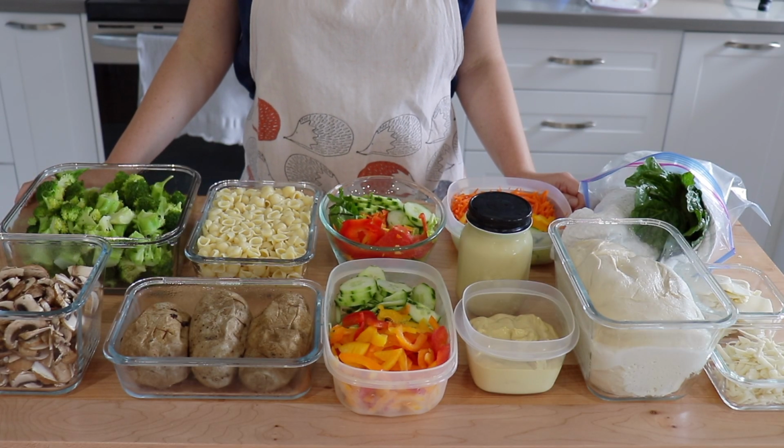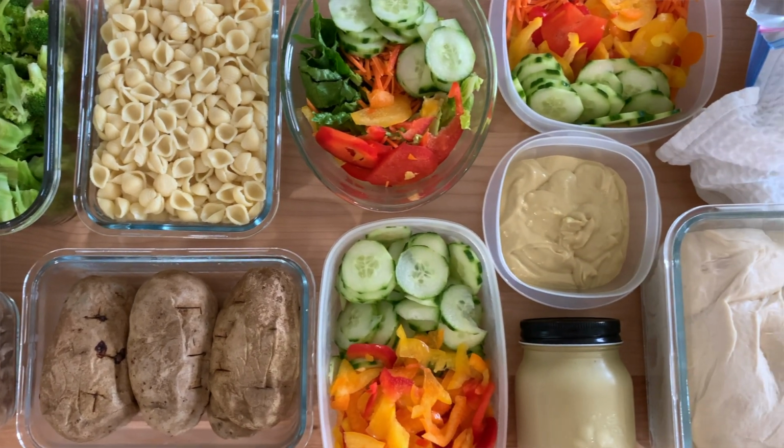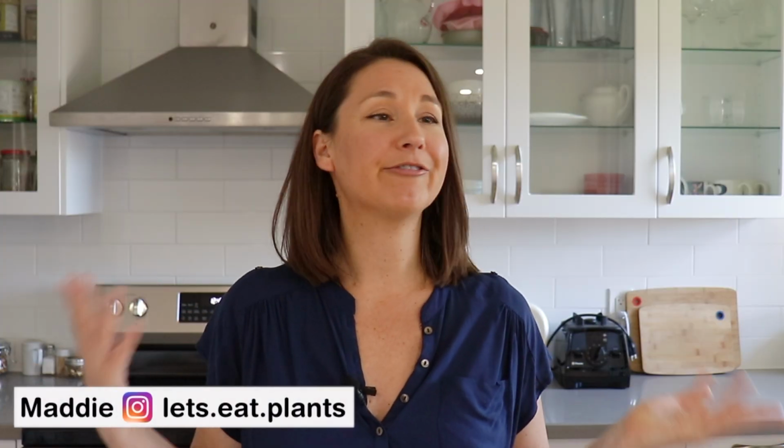This is something that I like to do every week where I just prepare some ingredients that can be used in multiple different recipes. This will help you save so much time and stress throughout the week. You will see just how easy it is to combine meals in 5 or 10 minutes once these ingredients are prepped and ready to go.